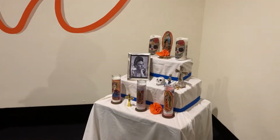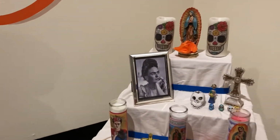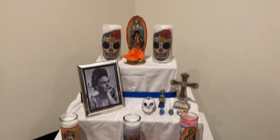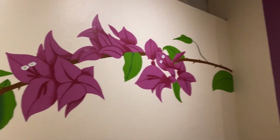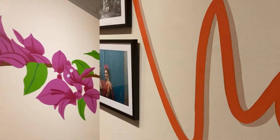Here we see an ofrenda. An ofrenda is a Spanish word for offering. It's a home altar traditionally displayed in Mexico for the Dia de los Muertes, or Day of the Dead, a tribute for the deceased. Here it is, a tribute to Frida Kahlo.